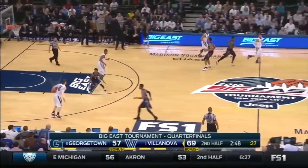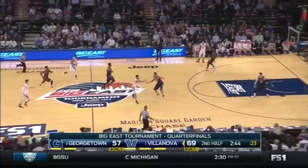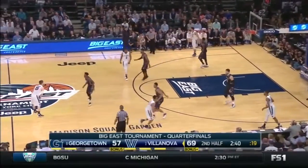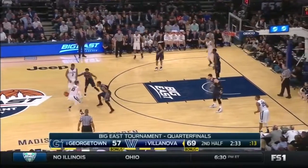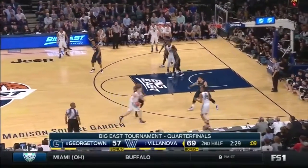It's why what UConn did, winning 5 games in a row in the Big East tournament to win the tournament, was even more impressive than winning 6 in a row for the NCAA tournament. It was. I mean, to be able to do it in this league against opponents that know you very well. And I think you have to keep that in mind.